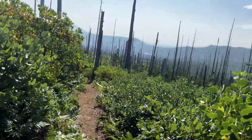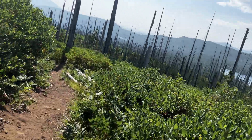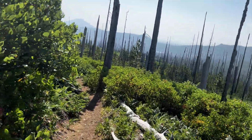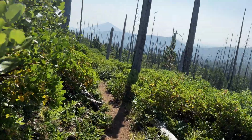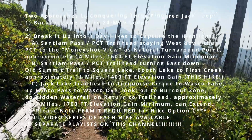Since I don't have to, because I live in this area, I just created 3 high-quality day hikes that capture the highlights of this 24-mile super loop. So that's what I do. I'll go through the loops in case you're curious.